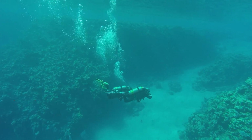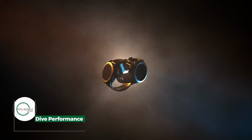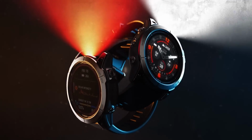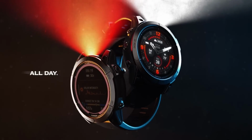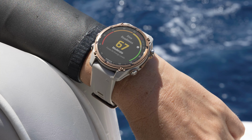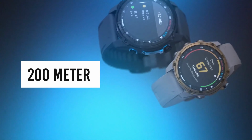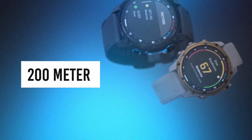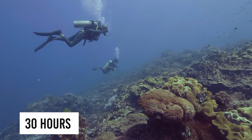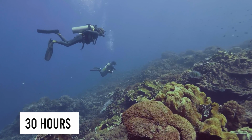Now to the nitty-gritty, how well do they perform on an actual dive? The Quatix 7 gives you solid diving basics down to 100 meters, including pattern tracking and data syncing through the Garmin app. So it's great for tracking recreational dives. But for technical diving, the Descent Mk3 opens up more possibilities. A 200-meter water rating means you can go twice as deep, and its substantial battery will last up to 30 hours in full dive mode.